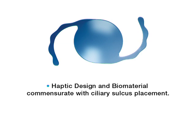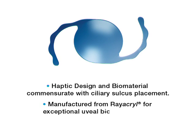A major consideration when designing an IOL specifically for ciliary sulcus placement is to ensure that the design, particularly of the haptic, plus the choice of biomaterial, are commensurate with being in close contact with the vascularized uveal tissue. Sulcoflex IOLs are manufactured from the hydrophilic acrylic copolymer Rayacryl, which is associated with exceptional uveal biocompatibility.